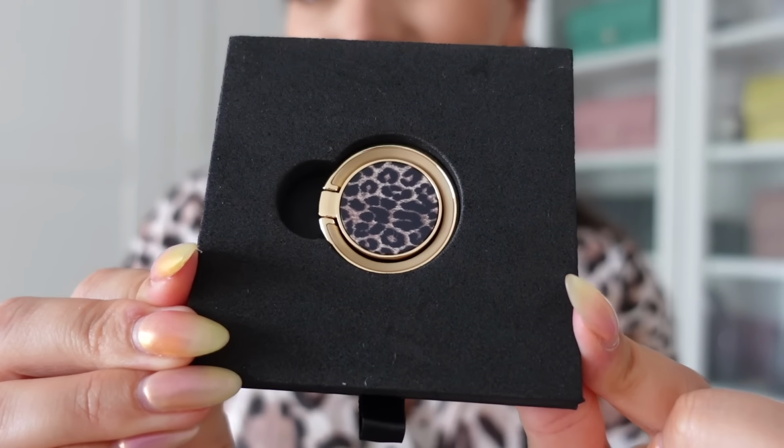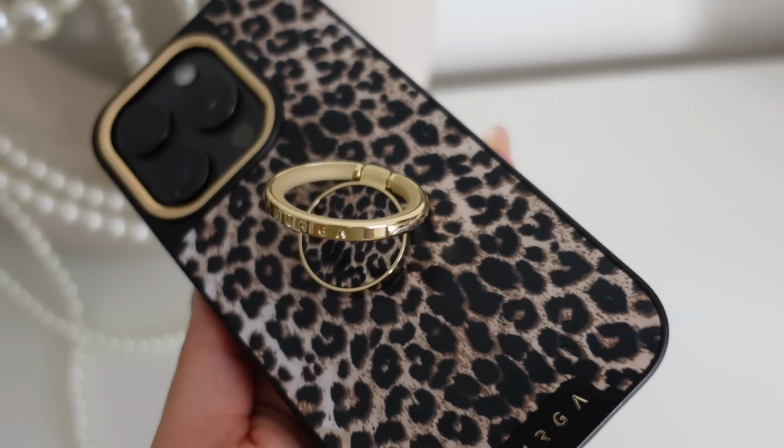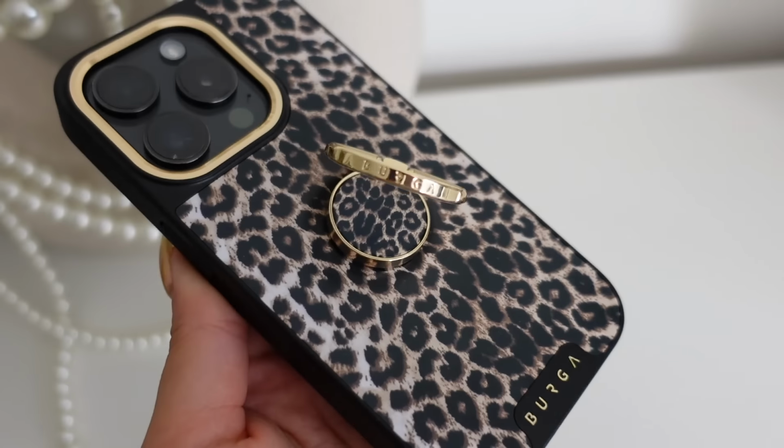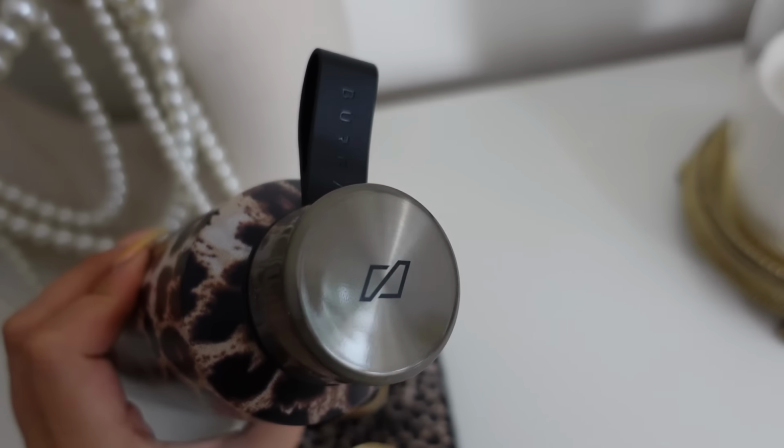Another reason I love Burga is that you can match your phone, your MacBook, your tablet, your AirPods, and buy matching accessories, and it screams aesthetic. Check this out, I got the matching ring holder. The brand's initial success with their eye-catching phone cases inspired them to expand into other accessories, including iPad and MacBook cases, AirPod cases, trendy drinkware, Apple Watch bands, notebooks, and most recently, eyewear. Oh yes, this looks awesome. I can drink up in style, matchy matchy, with all my Burga accessories.